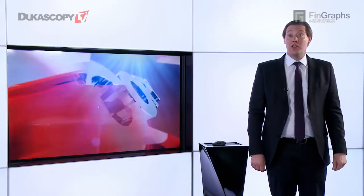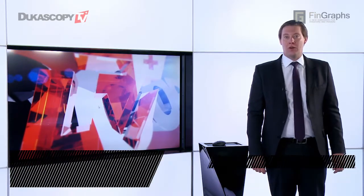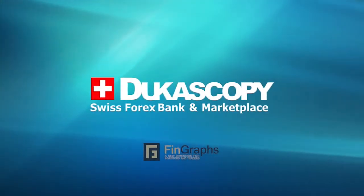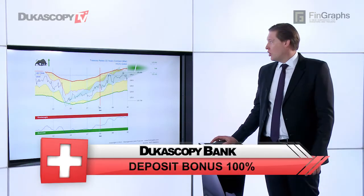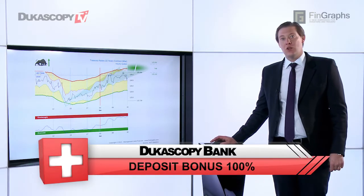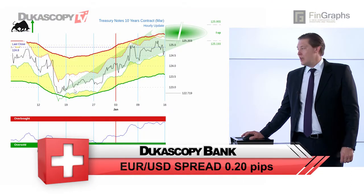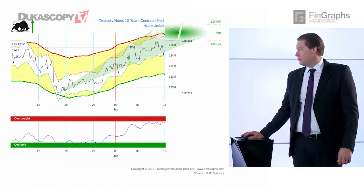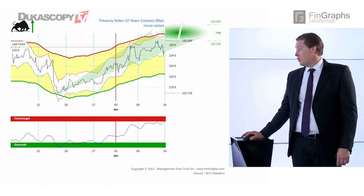We've seen some retracement down on risk assets since mid-December, yet we believe there's one more leg up towards February. We will first start with the hourly chart of the 10-year Treasury Notes contract. We could see that since mid-December, it has initiated a correction up. That means that yields have initiated a correction down.